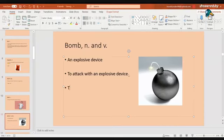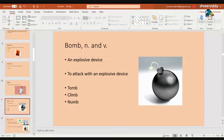So you might have tomb, climb, all of those words have that B at the end as silent. Bomb, tomb, climb, numb. Okay, so I think we've wrapped our head around that one, both the verb and the noun.